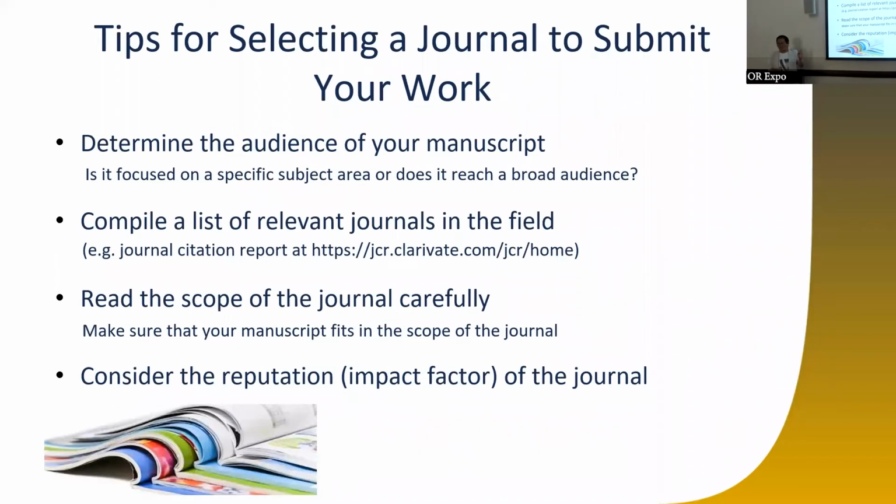Even if you published in this journal a few years back, the scope can change from time to time. It really does. Even the journal name can change. It doesn't take very long to read the scope and check on that. And then, of course, always consider the reputation, even though I put impact factor in parentheses. I don't think they're exactly the same, right?